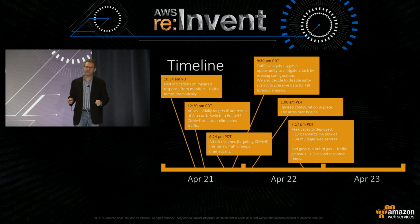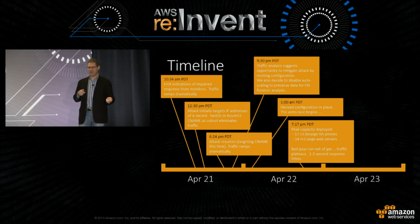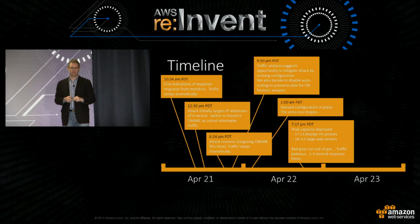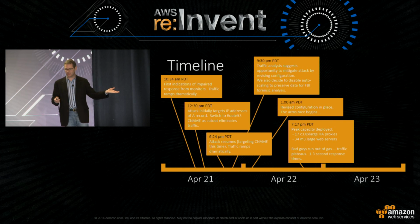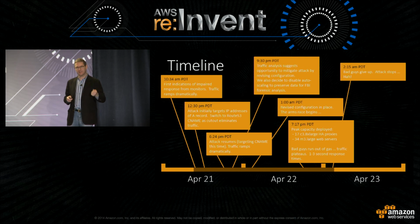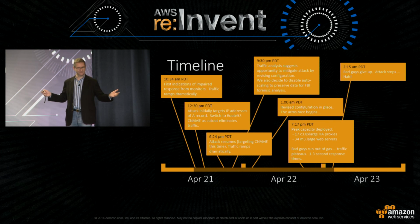We measured the traffic. We were pretty impressed with ourselves that we could deal with 5 gigabits a second, which is 10x the industry median. But at this point, we were dealing with 20 gigabits a second of sustained traffic through the Amazon infrastructure. So something like 40x the industry median. But the bad guys ran out of gas. So we were serving our customer's website between 1 and 3 seconds. And this continued. They hammered us and hammered us and hammered us, and then at 2 o'clock, they gave up and they went home. Ha.